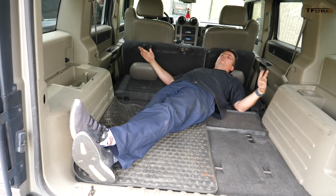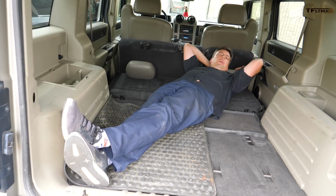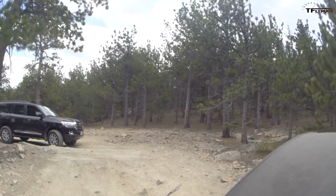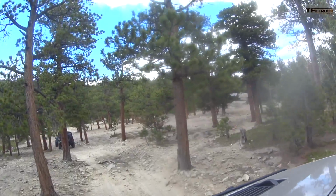Actually, it's a little bit more comfortable in the Hummer here. I have a headrest that's helping me out, right here. I do wish I had a little bit of a lift on this Land Cruiser with a more beefy tire. But as it is, from the factory, this is an incredibly capable machine. I'm guessing that Andre's probably having a more comfortable ride than I am. However, Tommy's probably bouncing around a little bit.